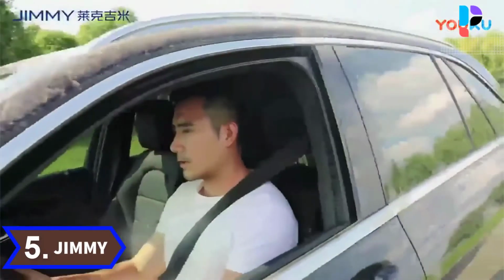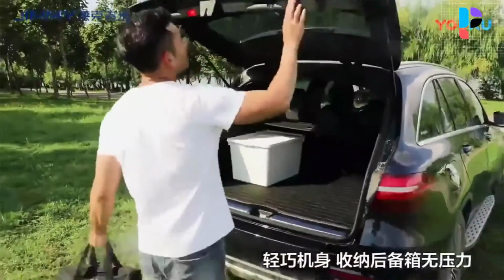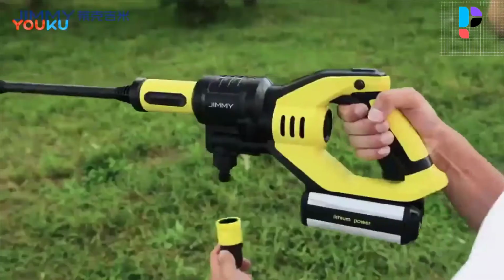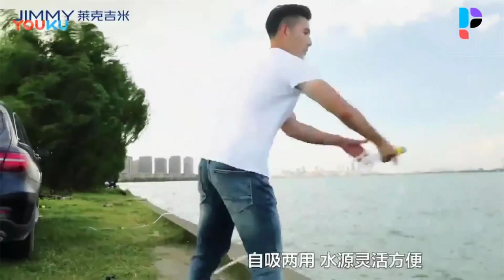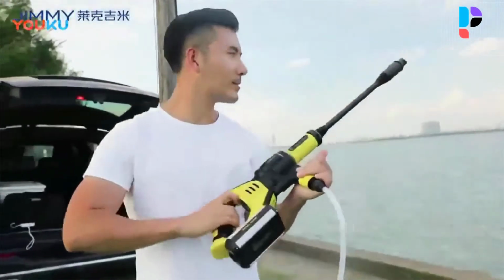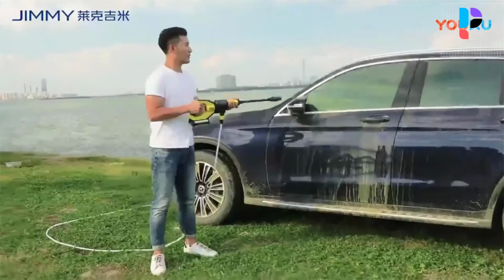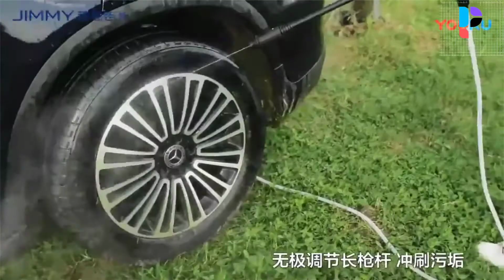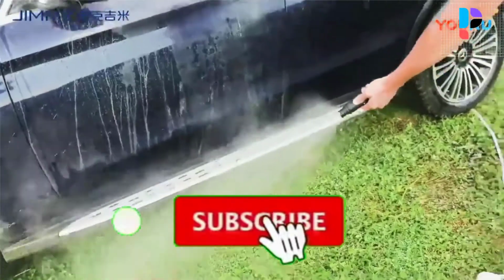Number 5. Brand name, Jimmy. High performance lithium battery, free from socket and line control, 45 minutes in eco mode, 15 minutes in high-end mode, can clean 2 cars in a row. With a 21-watt fast charge, it only takes 2.5 hours to fill. The battery pack can also be removed for easy charging and replacement.